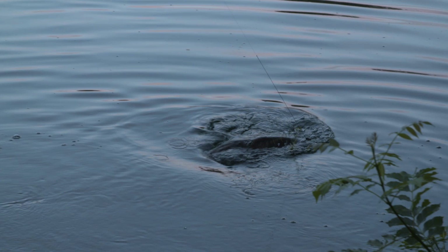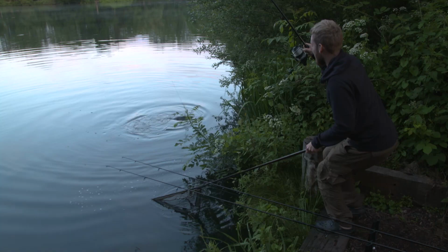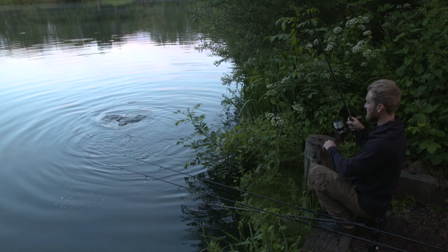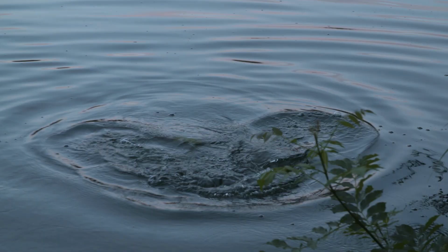When you get a bite on each rod as well, you're laughing because you know you've got three spots that are producing. So it just goes to show when it's weedy like this, spend some time and get some spots, find some clear areas.